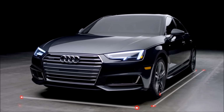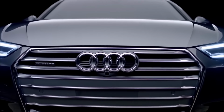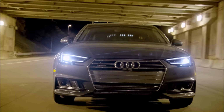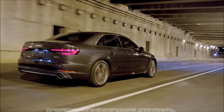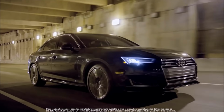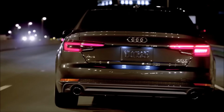The differences on the all-new A4 aren't just skin-deep either. What's underneath may be even better. A new 2-liter 4-cylinder engine provides a class-leading 252 horsepower, 273 pound-feet of torque, and can go 0 to 60 in 5.7 seconds with the available quattro all-wheel drive.